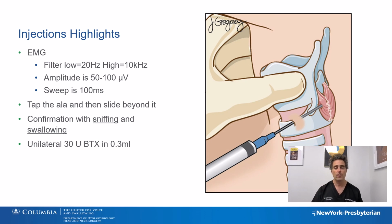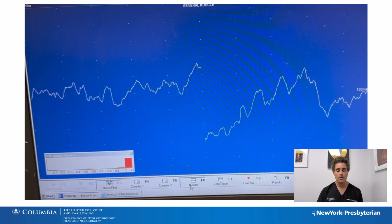When we're in there, I'll have the patient sniff to make sure that I'm away from the PCA muscle, and have them swallow so we can hear the EMG have silence during the swallow, and then a large recruitment as the muscle again contracts. And we'll inject 30 units of botulinum toxin in 0.3 mLs. This is a very good tracing. You'll see that there's very wide motor unit action potentials for this muscle compared to those that we see in the endolaryngeal muscles. When the patient swallows, there'll be a dropout and a silence, and when the patient sniffs, you won't hear the PCA.